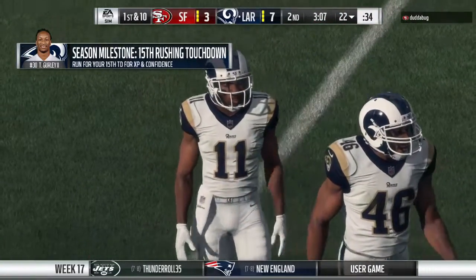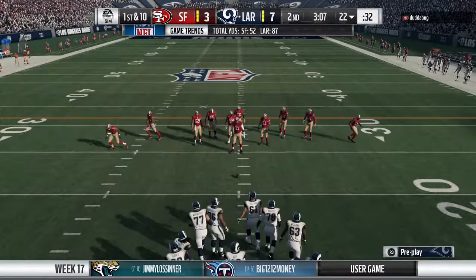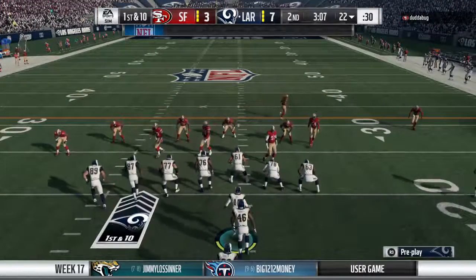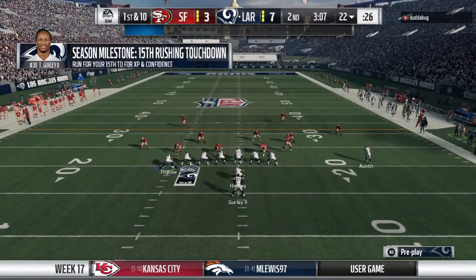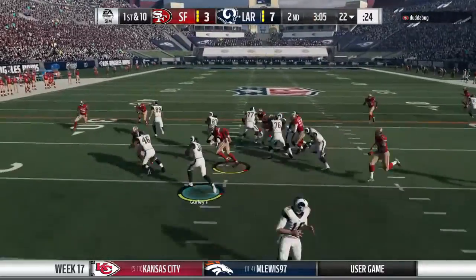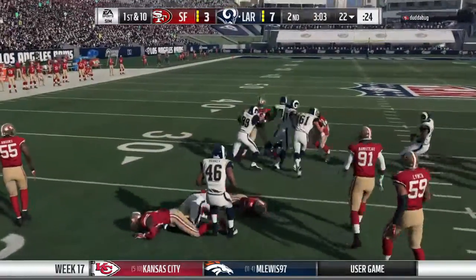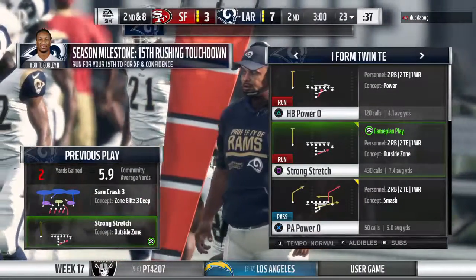And when you start plotting for this drive, when you start thinking to yourself, okay, what are we going to do? You don't go away from what you did before because that worked, but you have to be prepared for wrinkles and counters because you know they'll make some adjustments. They'll start out on the ground with Gurley. And he'll be taken down here at about the 23-yard line. 2 yards on the carry there.